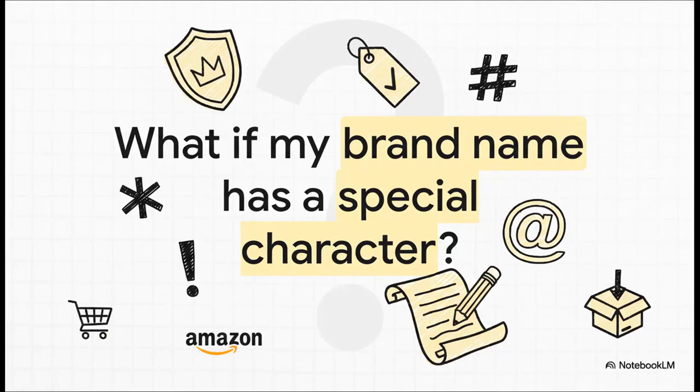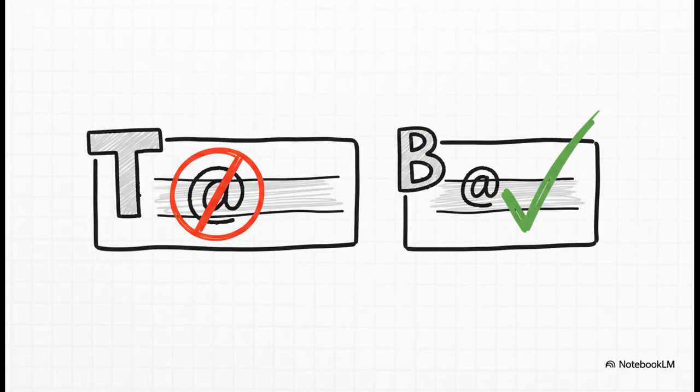First up, this is a great question. What happens if your actual registered brand name has a special character in it, one that's normally not allowed in the title? Are you in trouble? And the answer is simple. You're safe. That special character rule for titles does not apply to the dedicated brand field in your listing. So you just enter your brand name correctly in that specific spot, and you'll be totally fine.